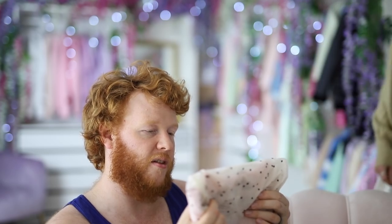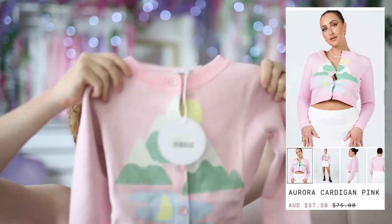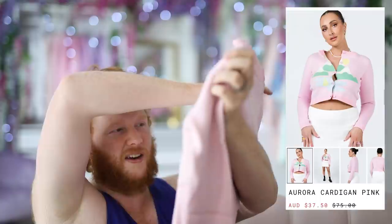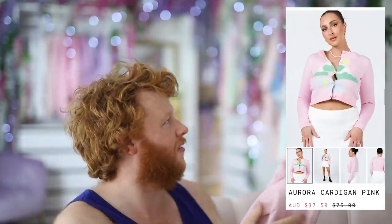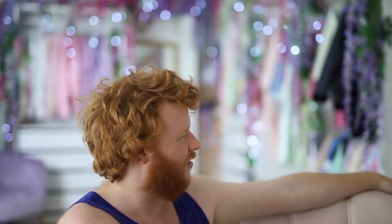We have the Aurora Cardigan in pink. I don't know whether I really like this fabric. It's a bit strange. I can't describe it. Here, have a feel. Oh, I love it. Really? I love it. It's so nice. Oh. See, you're a dude. I would never buy that. That feels like it doesn't breathe. That's the sort of feel that I get from feeling it. This is viscose, polyester and spandex.